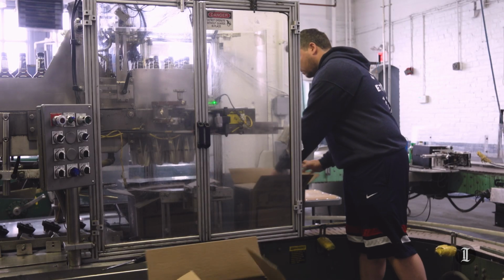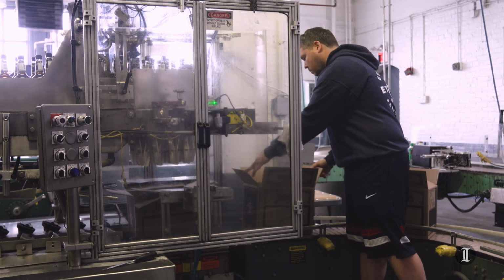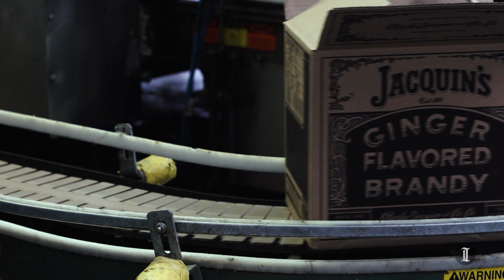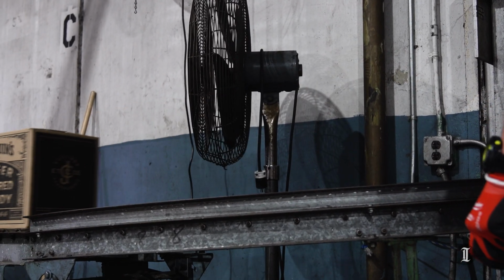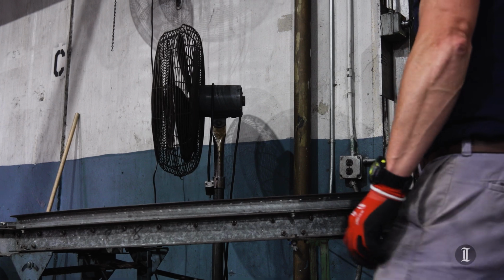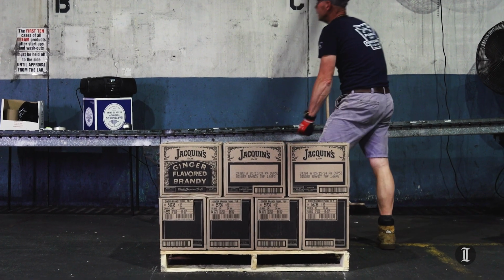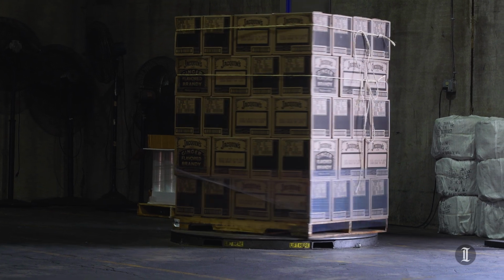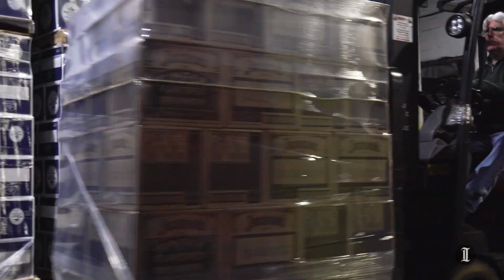There's a lot of people that moved into this neighborhood that just look at this place and have no idea what it is or who we are. There are goals to open up the plant, open up the factory for some tours. I would love for us to have a tasting room. People are very interested in Jacquin's. I think there've been many requests to come in. We just need to provide a great area for them and share all of our history.